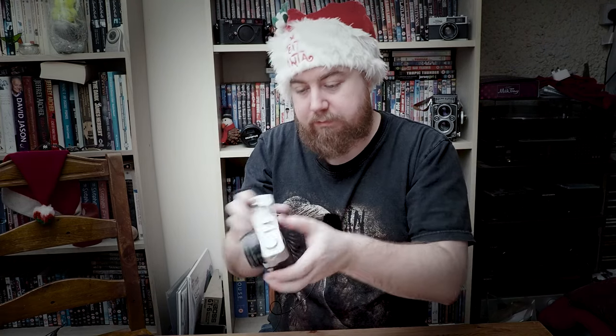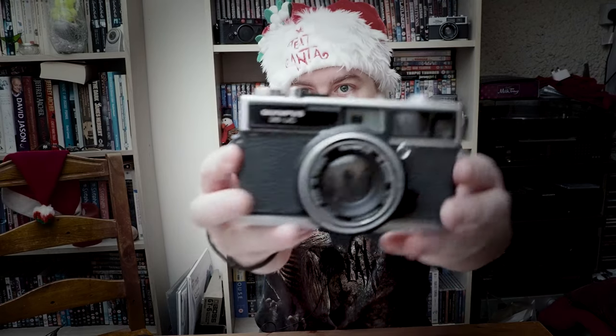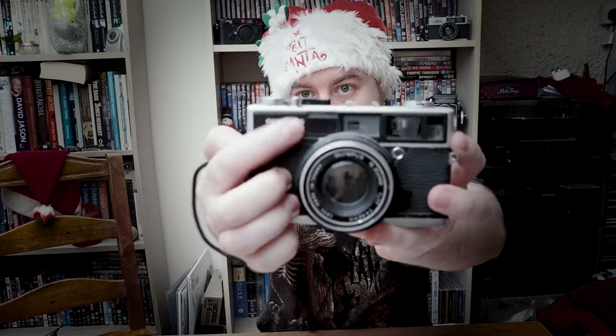If you don't know much about this, it's the same as the 35SP, except that it's got a battery check light on the back. And it's got a slightly different design. It's got dark plastic over here. I had a 35LC that arrived that didn't work, and they said it worked and it didn't. Bastards.